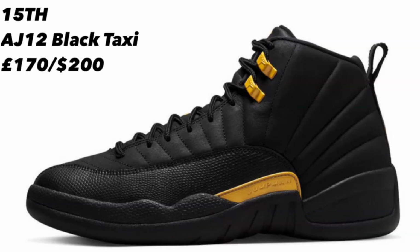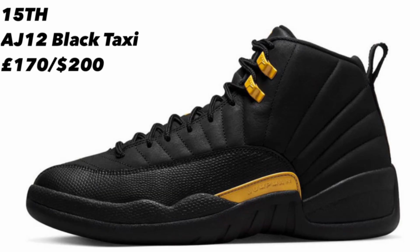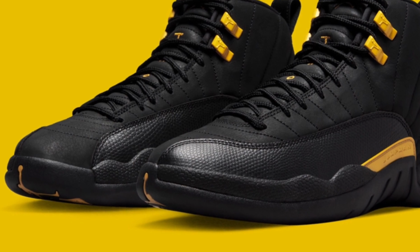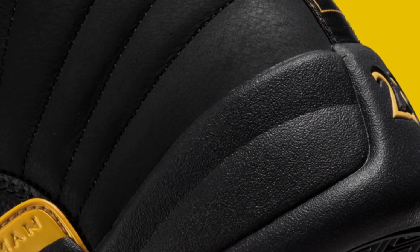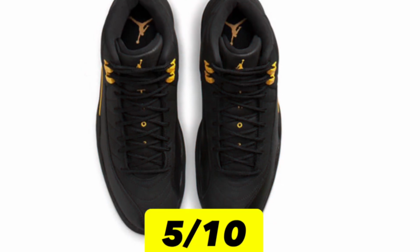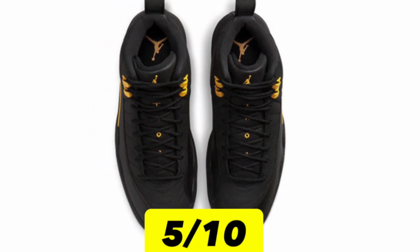The following week, on the 15th, we'll see the release of the Air Jordan 12 Black Taxi, coming in a predominantly black leather and metallic gold plus yellow accents featured on the eyelets, as well as the midsole, back tab and tongue. These will be made available at your usual foot stores, and in terms of hype, I would give this a 5 out of 10 as the Air Jordan 12 silhouette is still gaining popularity.